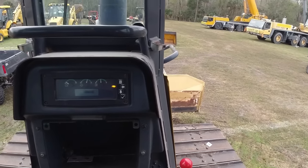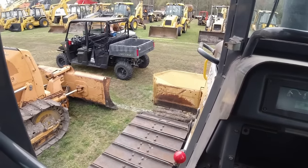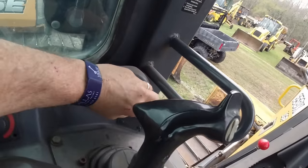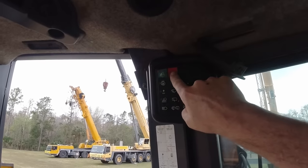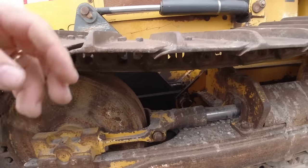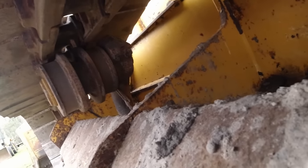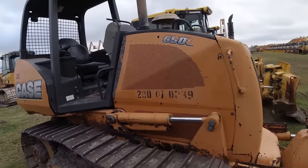There we go. I have to look at the sprockets, man. About the size we need at our place right here. Man, the AC blows cold, what I'm saying. It's a cold AC. Lock these bad boys up before I get off, but let's take a look at the undercarriage. Oh yeah, look at those sprockets. My goodness. You could shave with those things. But the pins don't look bad. Well, no, to have a dozer.